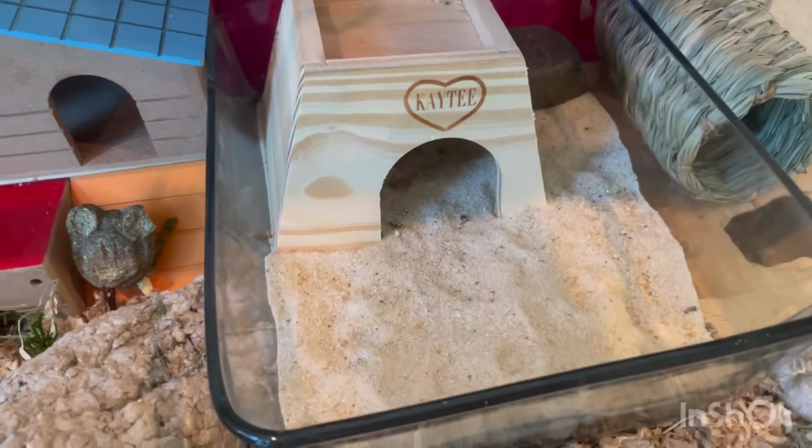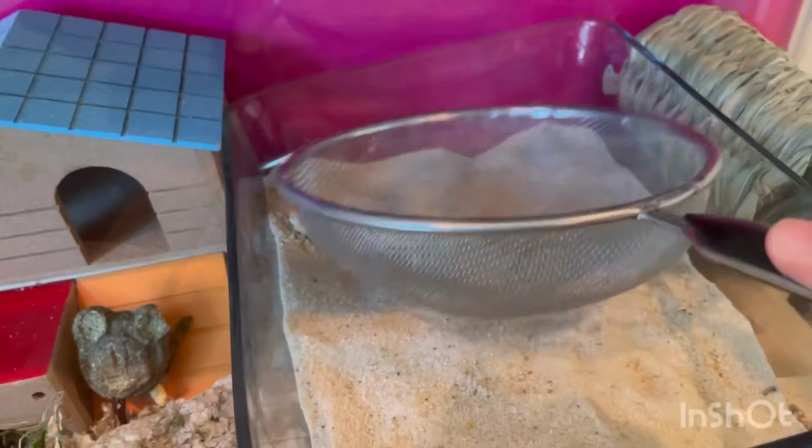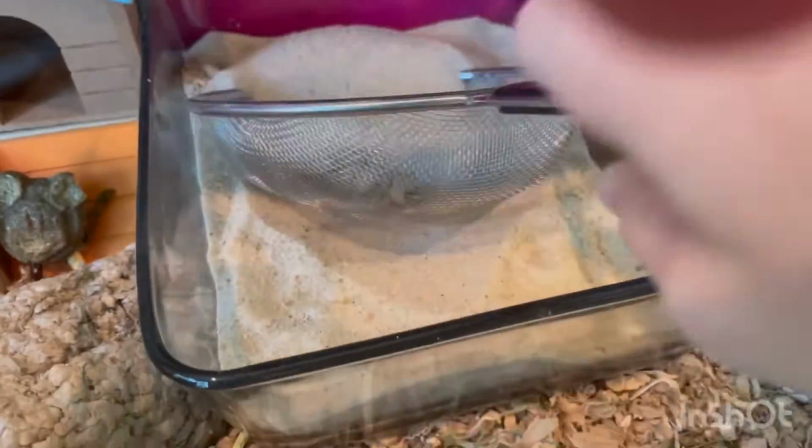So most people already do this one, but if you sift your sand with just a normal sifter, it'll keep your sand cleaner longer, but you obviously still need to replace it every now and then, since your hamster will probably pee in it and it'll just get gross if you don't.